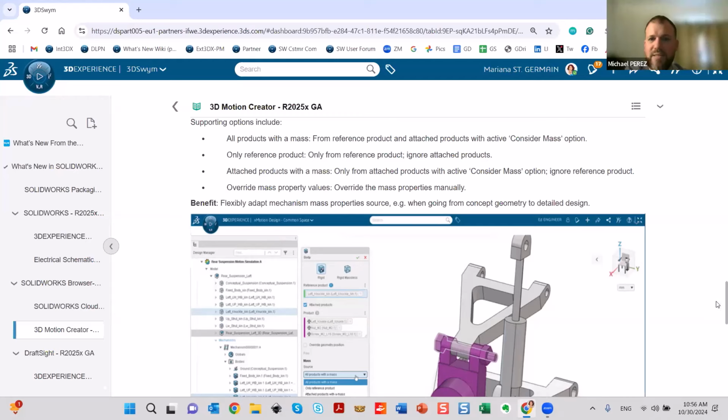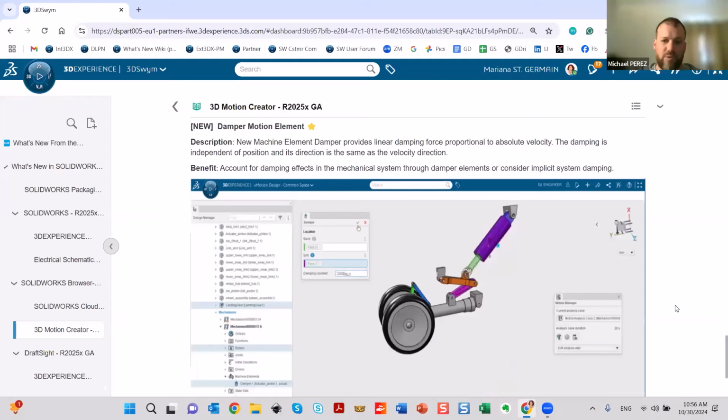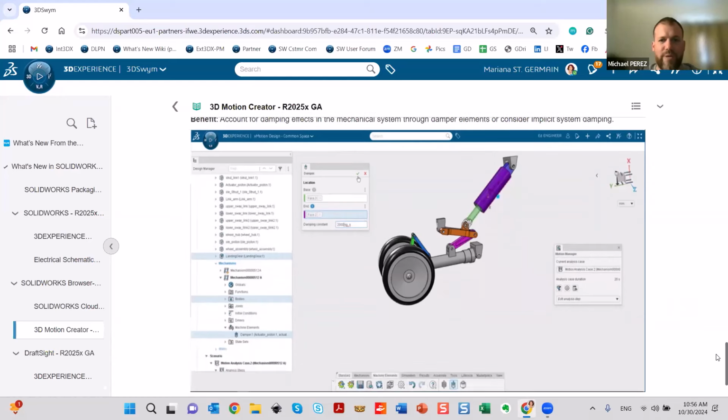The last enhancement is also something that we've been expecting for a while: damper. We are introducing a new machine element, which is called damper, which provides a linear damping force proportional to absolute velocity. And now our users have more flexibility in setting up their motion study. It is accompanied by bushing. So now we have the damper motion element that can also be applied to mechanisms. And that's it for 3D Motion Creator.